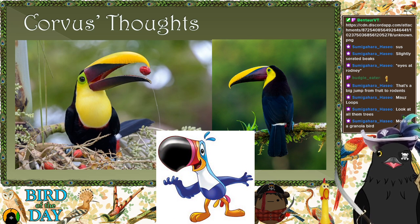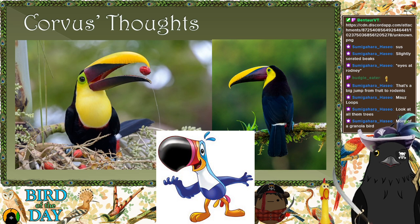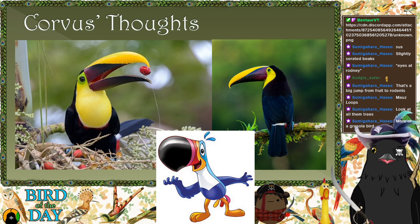So obviously a toucan. Now he's got black tip on the front of his beak, which goes towards colors, and yellow on the face. But he's also very blue feathered. He's very blue feathered. So what type of toucan is Toucan Sam?